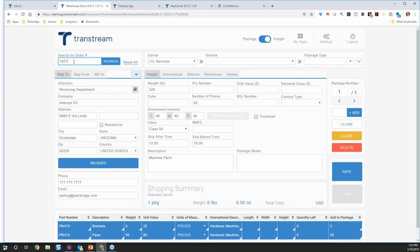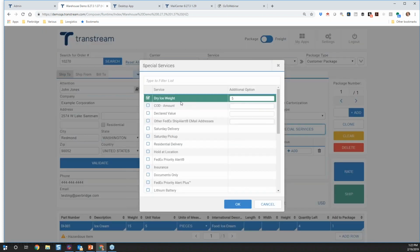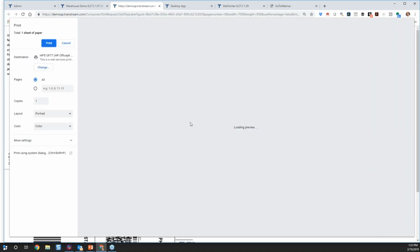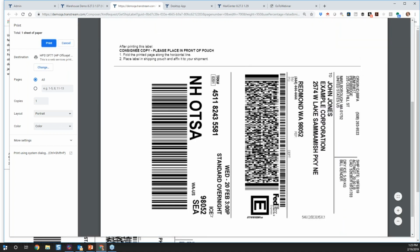The next one that comes down the line happens to be ice cream. In this case, I know I need to pack it with dry ice. That is predetermined in the system, or you can manually go in and enter a dry ice weight. In this case, we've already got it populated, so all I have to do is hit ship. And now I get a label. If I zoom in a little bit, you can see I've got ice, and I'm passing all the information to FedEx to handle this dry ice shipment of 5 pounds.